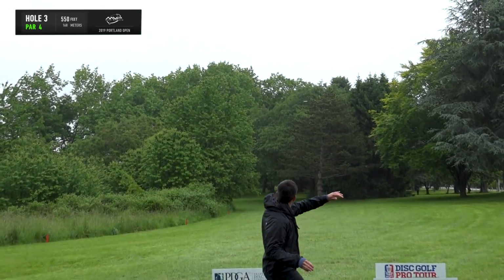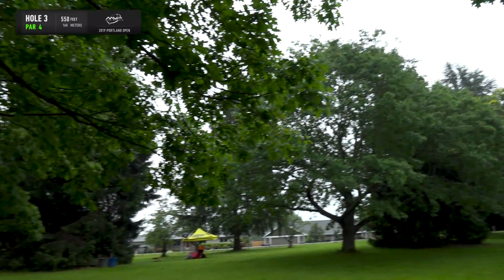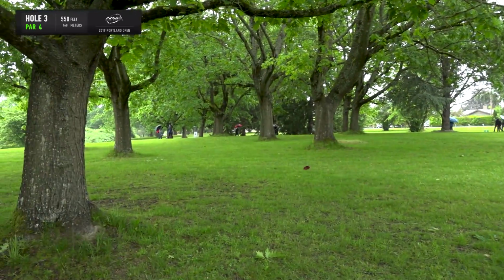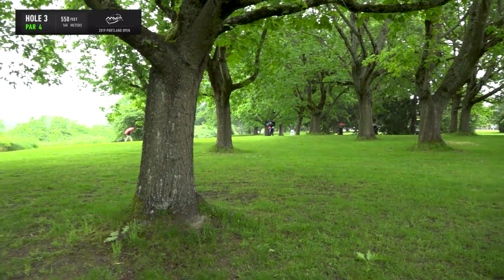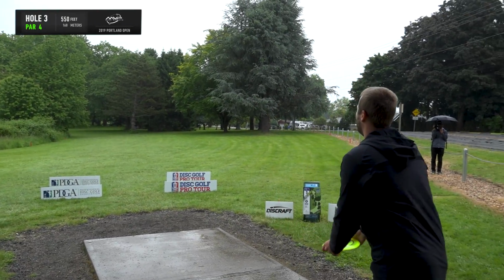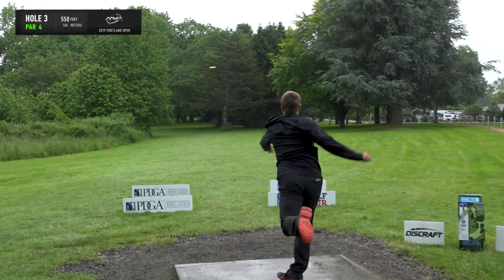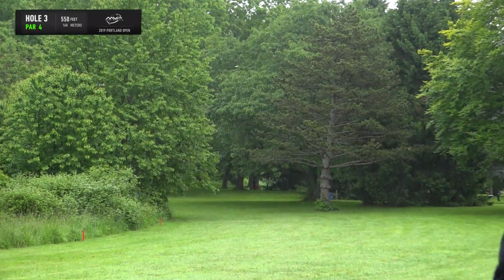Dustin Keegan. And this is the more common play, trying to go over the top, and that looks good to me. Yeah, that was his defender. And that's a little bit too deep, but that might be deep enough that he can go over or around the trees. Yeah, if you get out far enough, there is a hyzer line out there.